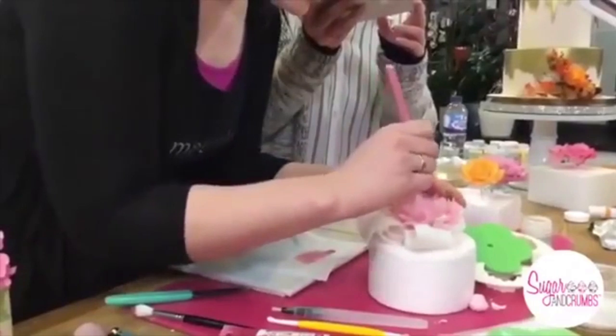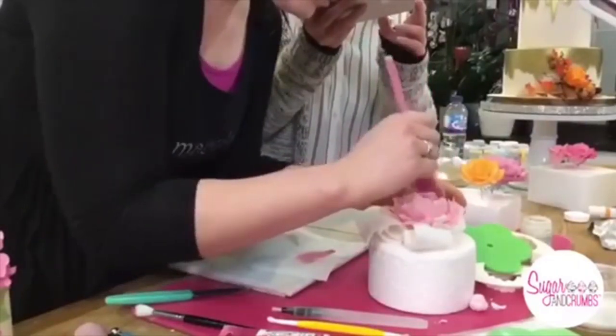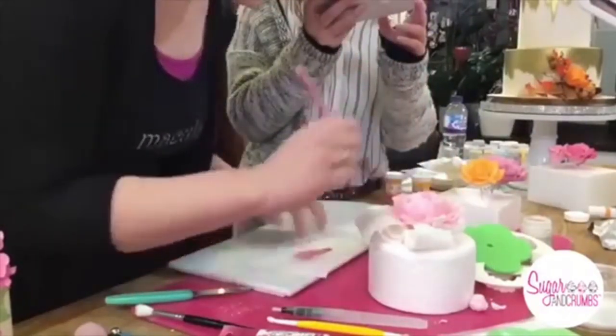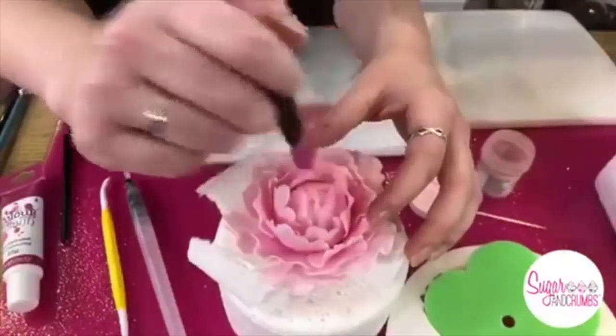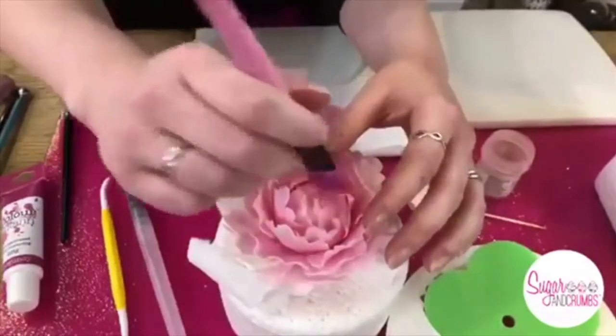So Jade Rainey's come up with an idea. She says she's used a cupcake case, pushed the toothpick through, and then sits it on a dummy king. Yeah, that would work. That's a good idea. Yeah, that would work, wouldn't it?